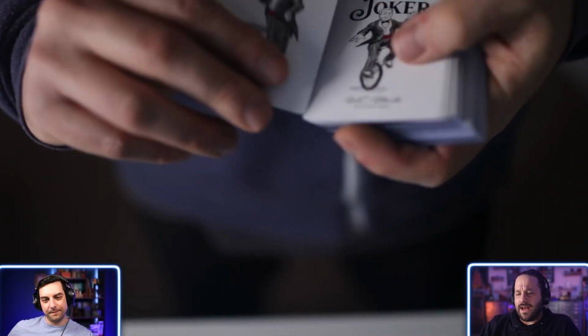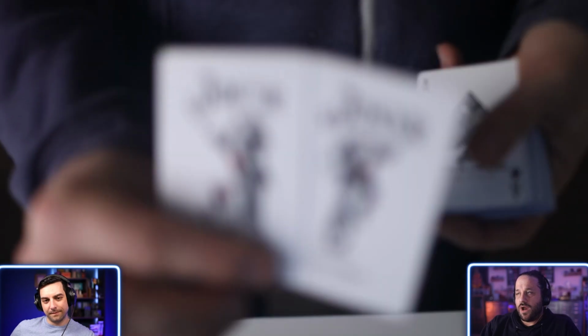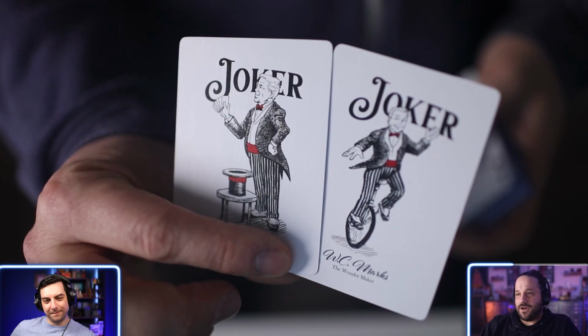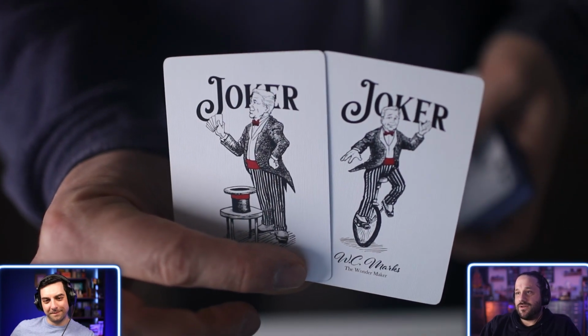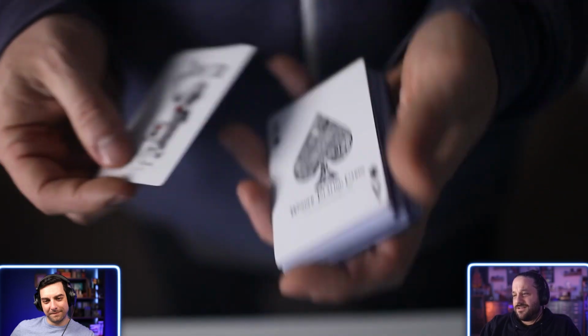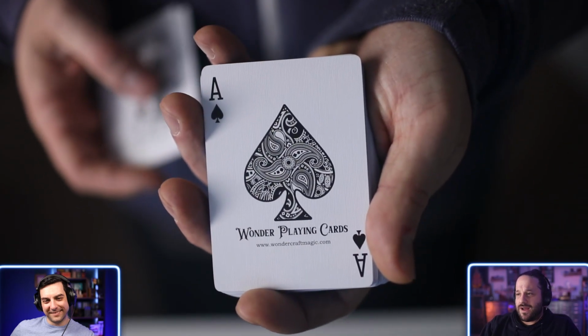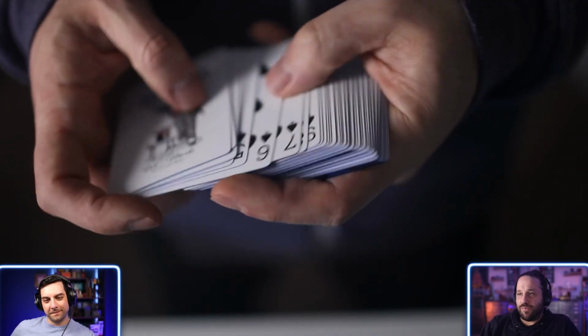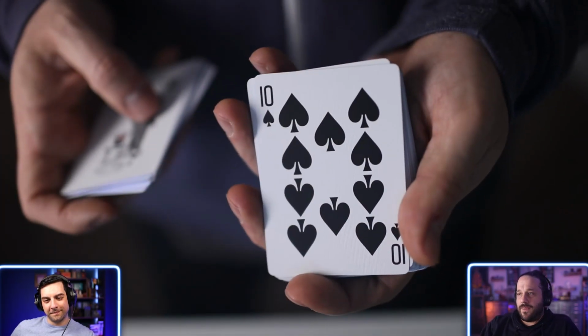Yeah, Lotus is peeking in there too. There's your dual jokers. Very fun. They're a little different, not duplicate jokers. Pretty fun. I wish I knew who that was. W.C. Marks. Really not familiar with him, but there's your Ace of Spades, which basically pulls that Paisley design from the back of the cards.